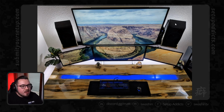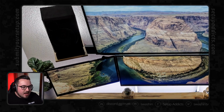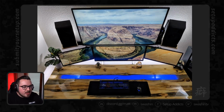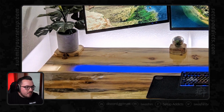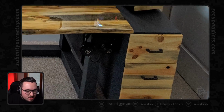But I am a big fan of just the way he mounts everything. He's got sort of like this structure. The monitors line up very nicely. The TV, it's just so nice. It really is. It's a solid setup. The usability is definitely there. His controller's nicely off to the side. The Pokeball, all that stuff. This is a nice way to display a plant, on a coaster. So nice. I wish I had the means to have a custom desk made like this that looked so good.